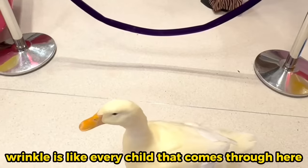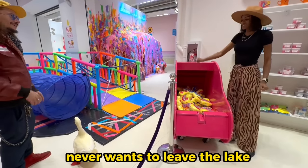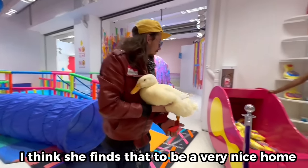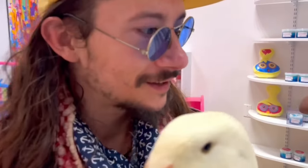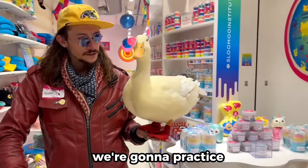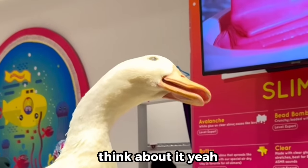Really appreciate it. Wrinkle is like every child that comes through here, including mine, never wants to leave the lake. She's been through this little worm tunnel like 30 times. I think she finds that to be a very nice little home. Yeah, people don't live in enough tunnels, do they? Yeah, we got our beginner level slime. We're gonna practice one day expert slimers. Think about it.